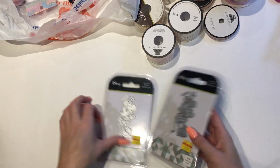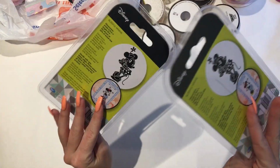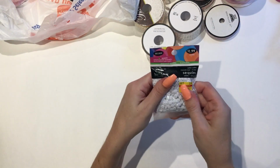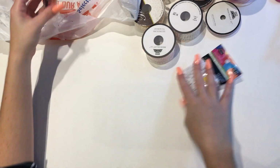Then I saw these 2 dies, these Minnie Mouse dies. These are going in 2 different swaps I'm doing, not Disney themed, but for 2 people that I know like Disney. Then I got these white sequins, just happened to see those.